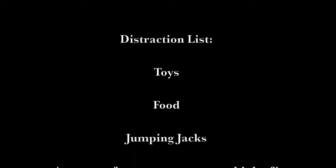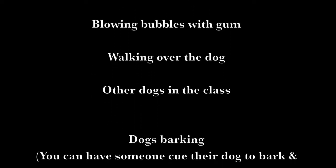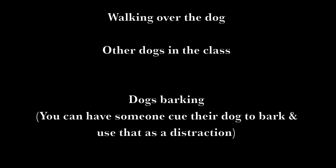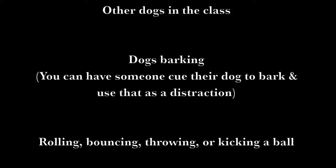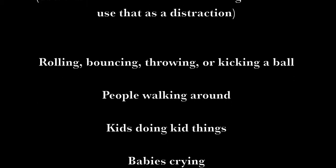Distraction list: toys, food, jumping jacks, any type of movement you can think of, whistling, clapping, snapping fingers, blowing bubbles with gum, walking over the dog, other dogs in the class, dogs barking, rolling, bouncing, throwing, or kicking a ball, people walking around, kids doing kid things, babies crying.